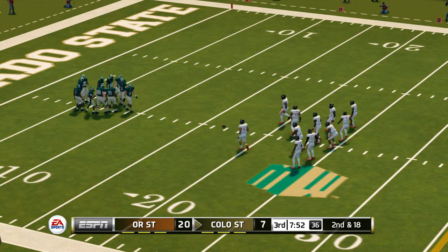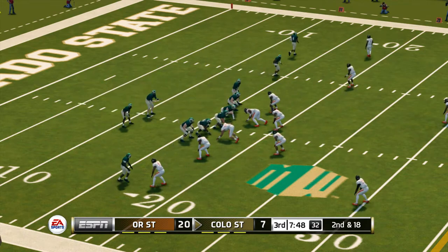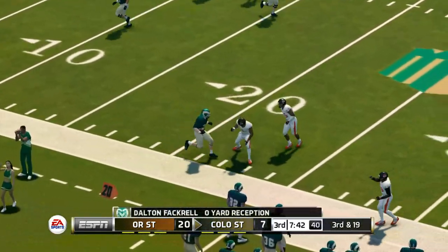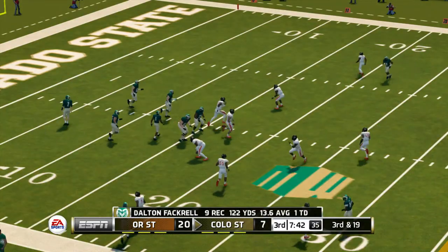Defense looking for another sack in this second down and long situation. Hey, you don't want to see me. You don't want it. Snags it, complete out of bounds, though, and they're going to lose yardage. Call it a loss of 1 yard on the play.